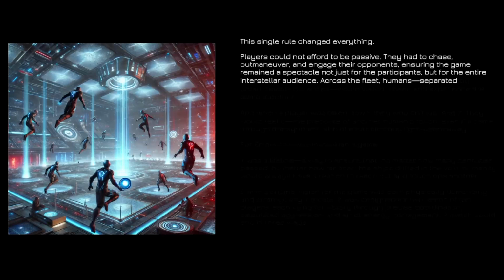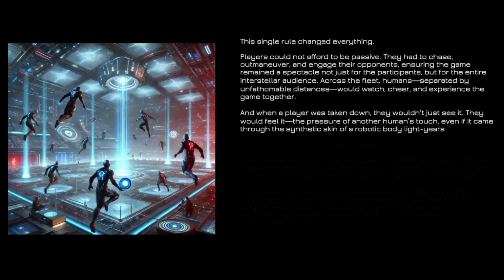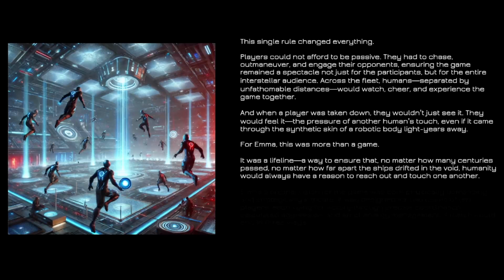Across the fleet, humans, separated by unfathomable distances, would watch, cheer, and experience the game together. And when a player was taken down, they wouldn't just see it. They would feel it. The pressure of another human's touch, even if it came through the synthetic skin of a robotic body light years away. For Emma, this was more than a game. It was a lifeline, a way to ensure that, no matter how many centuries passed, no matter how far apart the ships drifted in the void, humanity would always have a reason to reach out and touch one another.